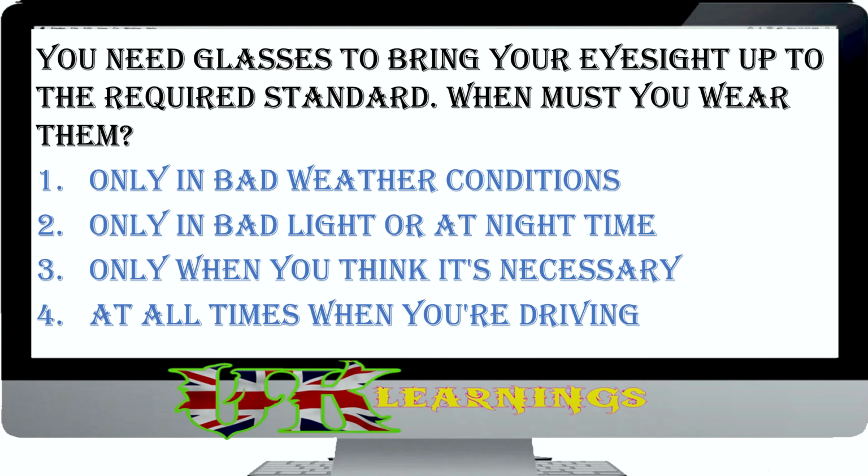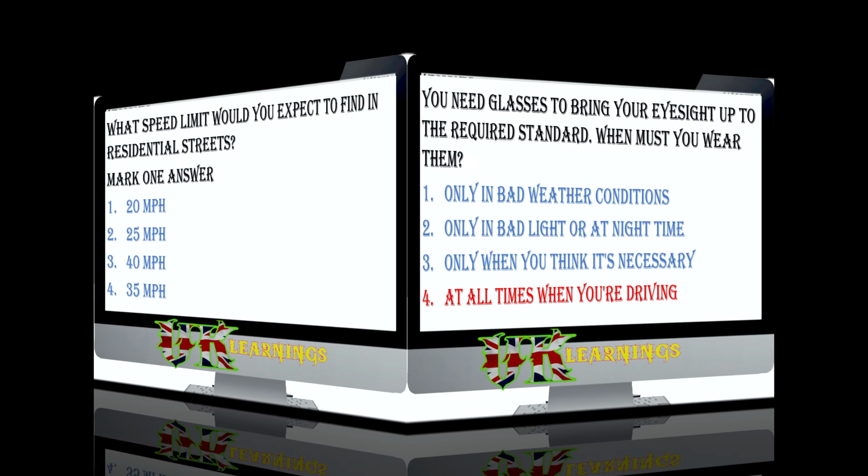You need glasses to bring your eyesight up to the required standard. When must you wear them? Only in bad weather conditions. Only in bad light or at night time. Only when you think it's necessary. At all times when you're driving. The correct answer is at all times when you're driving. Drivers must be able to read a modern vehicle number plate from a distance of 20 meters. If you need glasses to do this, then you must wear them at all times when you're driving.